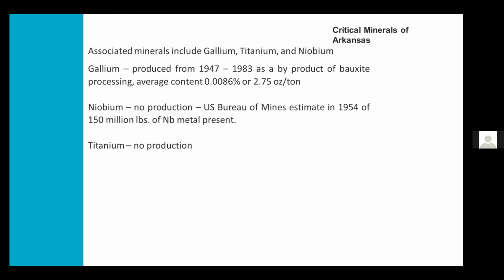The associated minerals with the bauxite were gallium, titanium, and niobium. The gallium was produced from 1947 to 1983. It's a byproduct of the bauxite processing. Now, the average content was 0.0086% or 2.75 ounces per ton.